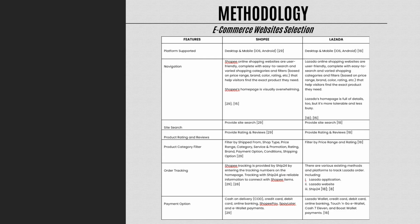So we go with methodology. In this study, comparative analysis was used to understand the most prominent visual elements used in e-commerce websites. Comparative case studies entail analyzing and synthesizing similarities, differences, and patterns between two or more cases that share a common focus or goal.